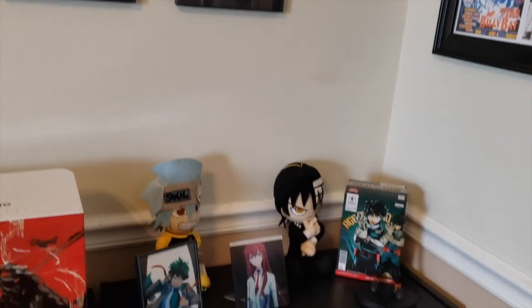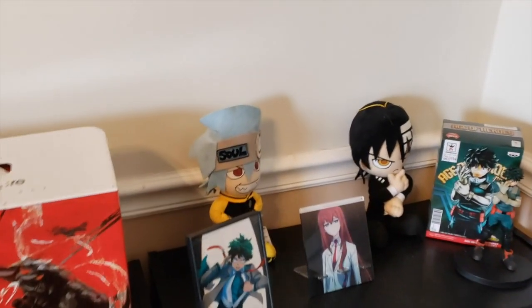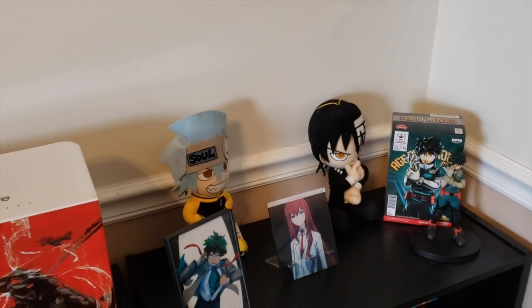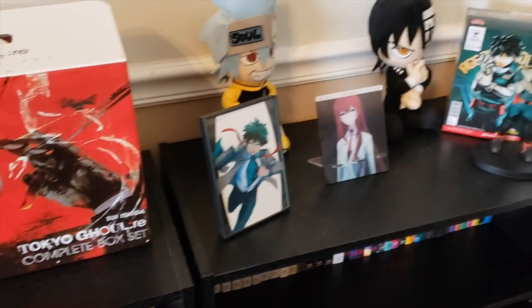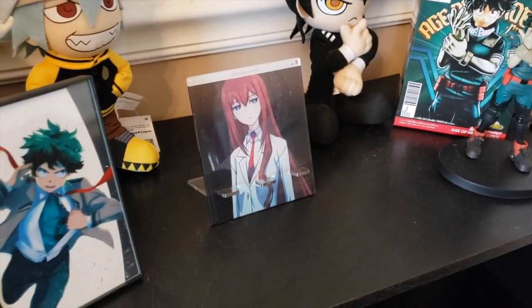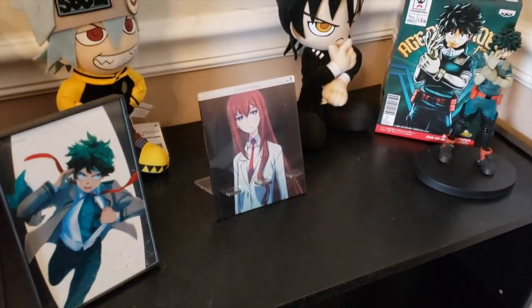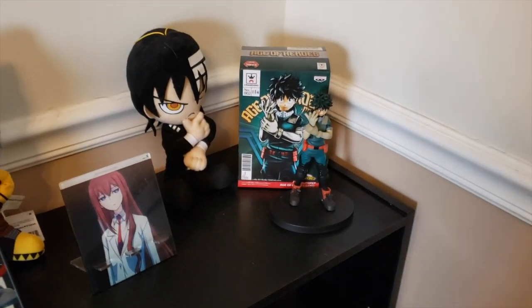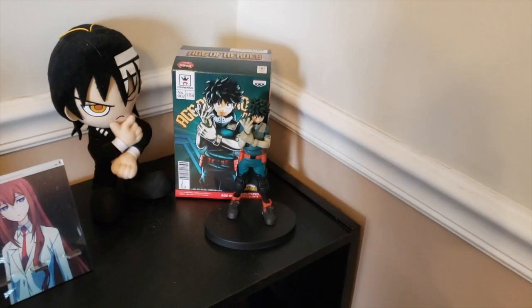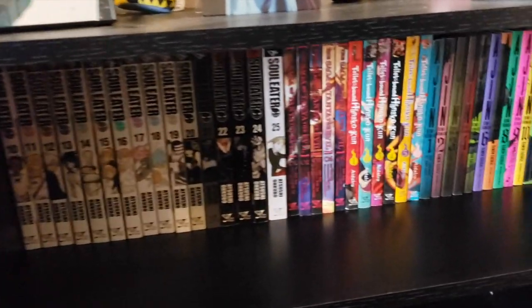Kind of up here on the shelf, I've got Soul and Death the Kid from Soul Eater. I got a little print of Deku from My Hero Academia. This is also part of the Steins;Gate Zero Collector's Edition. It's a phone stand, which is actually really cool for when you're eating and stuff. And a little Deku figure. This is the first figure I actually ever bought. All right. We got the rest of Soul Eater here up to 25, and this is complete.